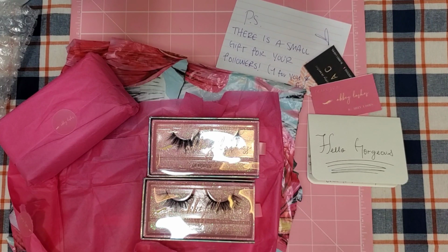I love them and I'm going to try to put them on. Hopefully I can do it. If not, my daughter will have to wear them.